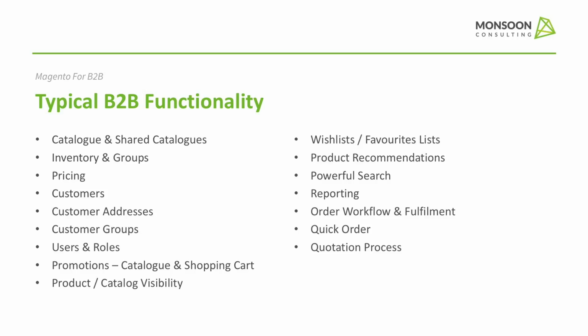Wish list favorites functionality is crucial in B2B because you need a fast checkout process. So if you're comparing what users are currently doing, they're ringing telesales and placing an order within 30 seconds. And they're doing that maybe once or twice a day. So they need to be able to replicate that speed online because they're busy people. And the way they do that is by having curated favorites lists, by having product recommendations, and by making sure that your site is responsive and fast. Powerful search, so that they're not spending a lot of time going through a category structure.